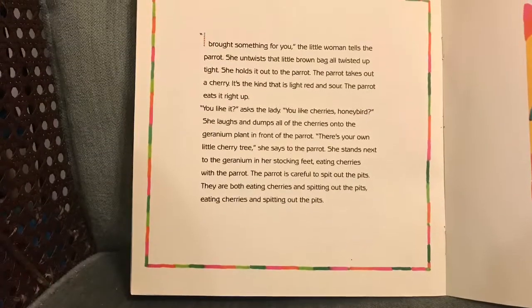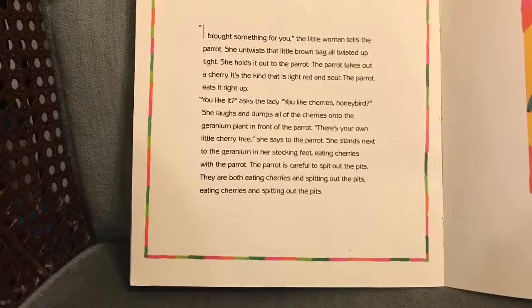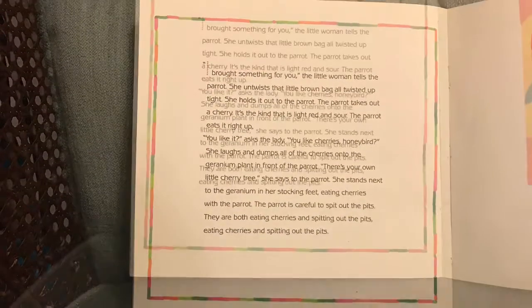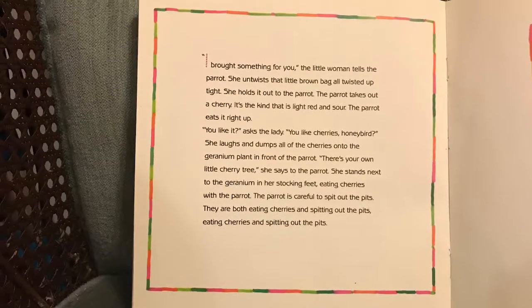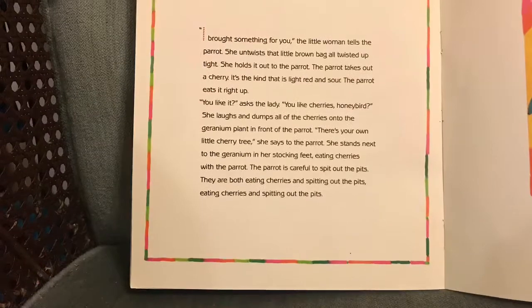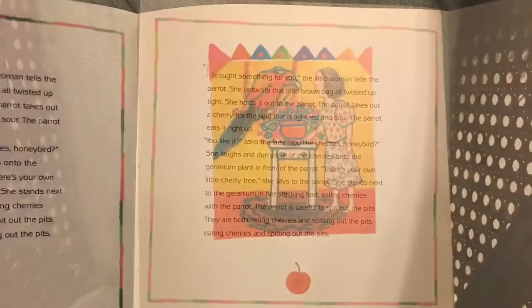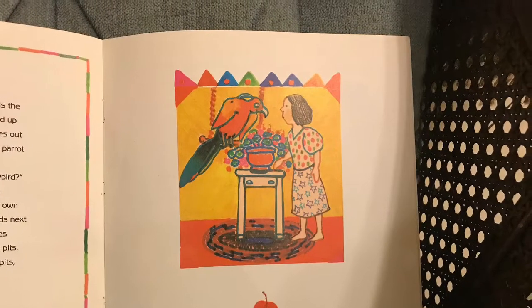"You like it?" asks the lady. "You like cherries, honeybird?" She laughs and dumps all of the cherries onto the geranium plant in front of the parrot. "There's your own little cherry tree," she says to the parrot. She stands next to the geranium in her stocking feet, eating cherries with the parrot. The parrot is careful to spit out the pits. They are both eating cherries and spitting out the pits.